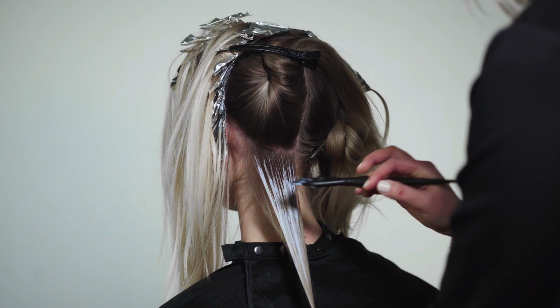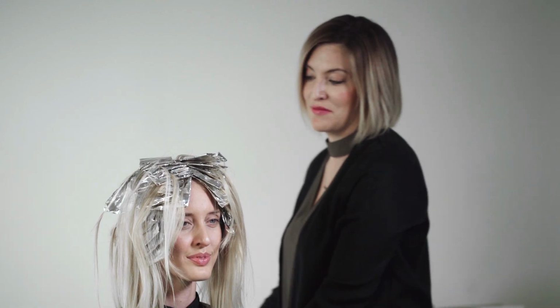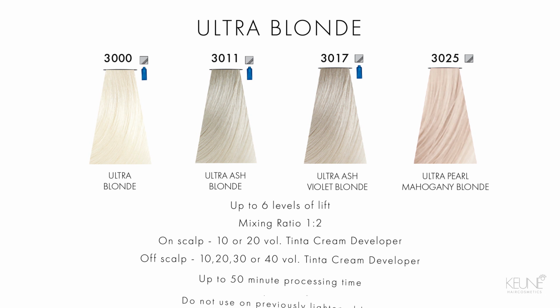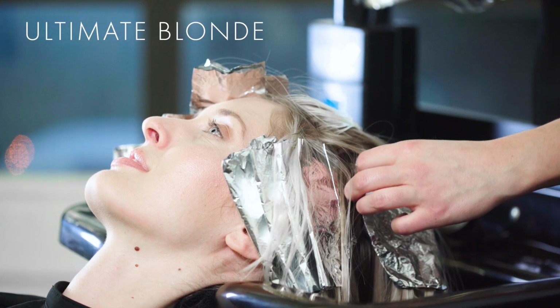As a global brand, Keune has provided 4 lightener options to accommodate for every hair type. From natural dark-haired guests to color-treated hair, maintaining the integrity is Keune's #1 priority. The Ultra Blonde series is an oil-based bleach that is able to achieve up to 6 levels of lift on natural hair and up to 5 levels of lift on color-treated hair.